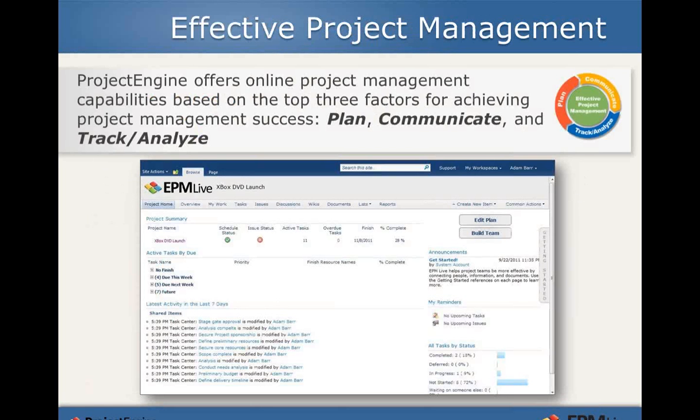So we really try to get to the three basics if you look at collaborative project management. If you look at the graphic on the right-hand side, we want you to be able to plan, then communicate, and then be able to track and analyze your projects and actually do that in a continuous loop throughout the life cycle of your project.